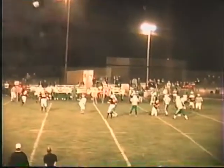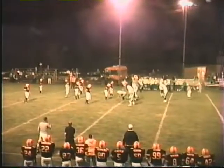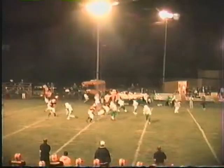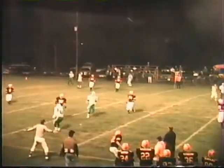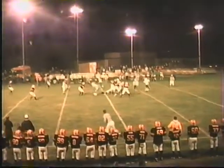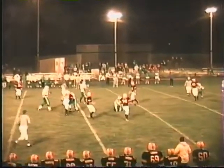Cox looking to throw. Nice catch. Oh, and we nailed it. Cox looking to throw again. Throwing out here. The yellow one. Cox. Oh, man. Pass for 22.